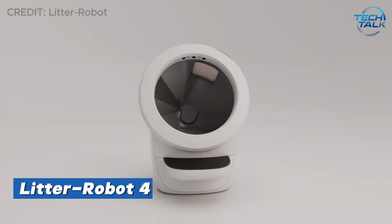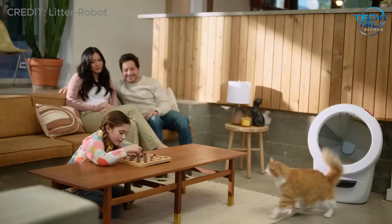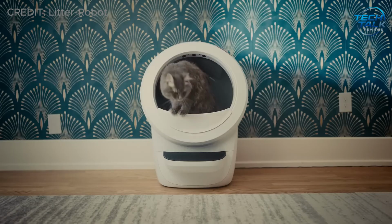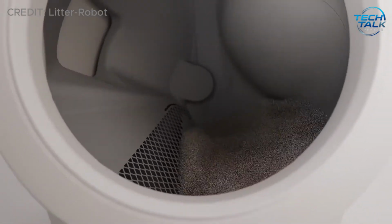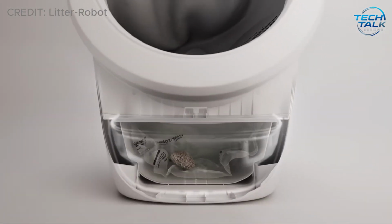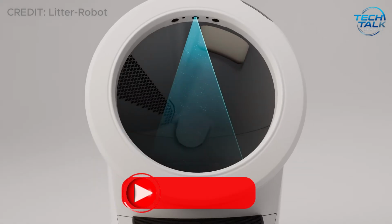For cat owners, the Litter-Robot 4 is a lifesaver. This Wi-Fi-enabled self-cleaning litter box uses patented sifting technology to remove waste after each use, storing it in a sealed compartment with odor control. The Whisker app tracks litter levels and your cat's habits, helping spot health issues early.